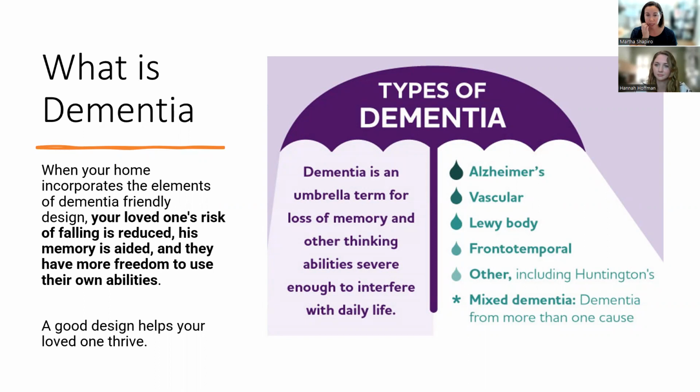Alzheimer's disease is the most common type of dementia. It makes up about 70% of all dementias. Second to that would be vascular dementia, which is when there's a restriction of blood flow, which we typically think of as a cause and effect of having a stroke. Lewy body, frontotemporal, and there are some other types as well that are less common. So I like this as a basic little snapshot of what we're talking about when we talk about someone with dementia. It could be any of these types of dementia.